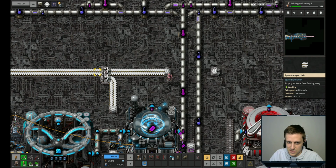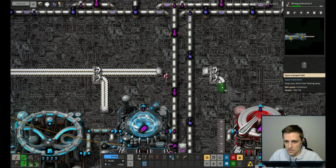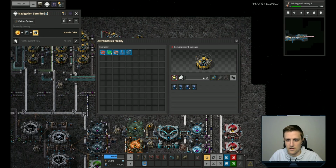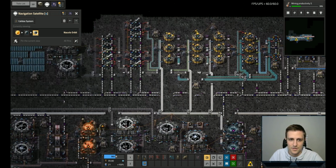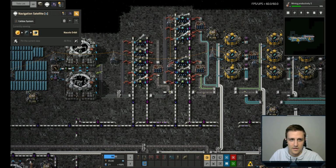Like, 95%, that's, I mean, it's pretty good odds. It's better than, like, the 85% that we have for the astrometrics facility. Like, if we look at that, right, this is 85% of the time you get an infrared observation data, which is not very good. Why are these not working? Again, short on thermal fluid.